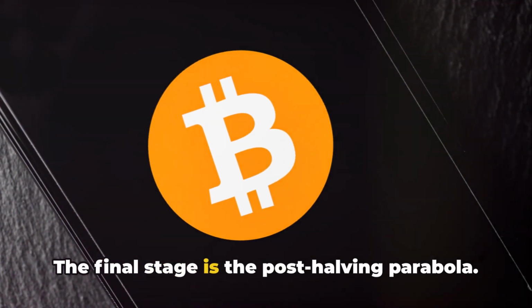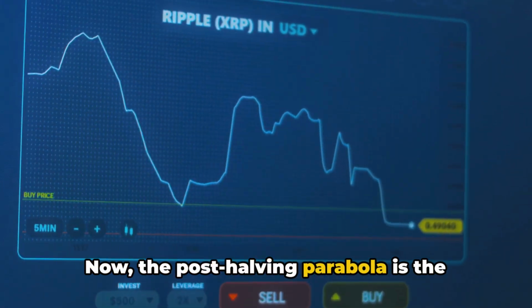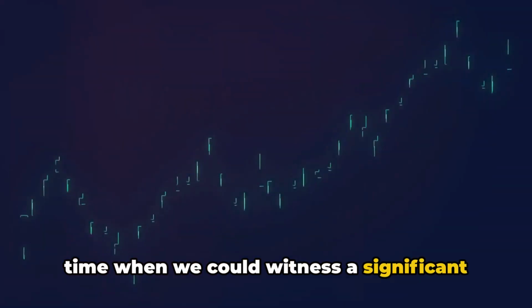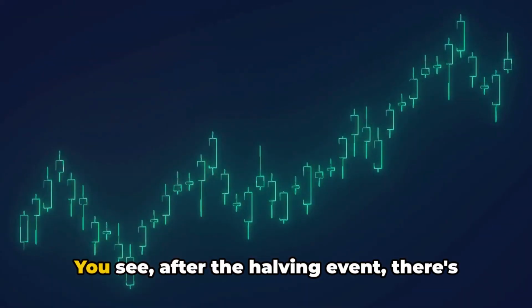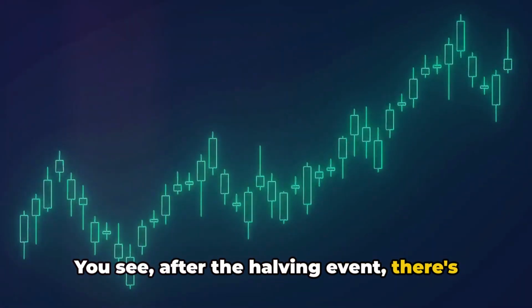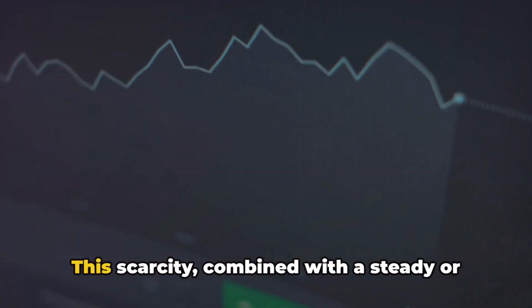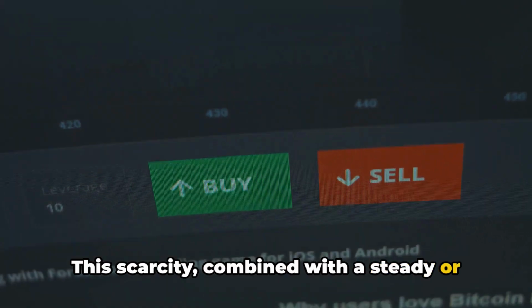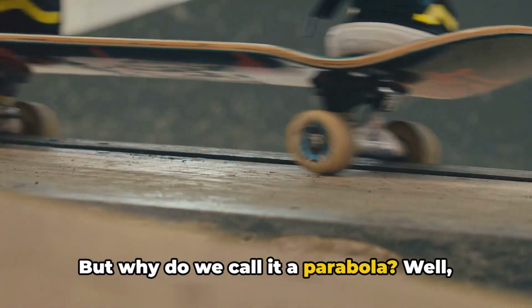Finally, we reach the most exciting stage, the post-halving parabola. The final stage is the post-halving parabola. Now, the post-halving parabola is the time when we could witness a significant price increase. Let's dive in to understand why. You see, after the halving event, there's a reduction in the amount of new Bitcoin entering the market. This scarcity, combined with a steady or increasing demand, can lead to a price surge. But why do we call it a parabola?